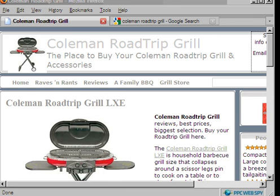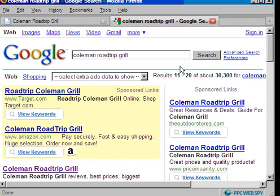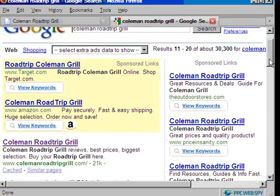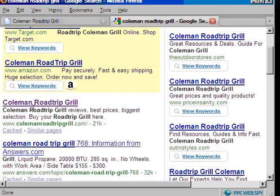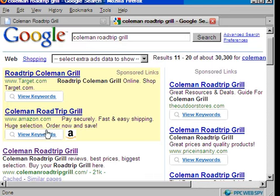Okay, so we know we're better off, but what does that get us? Let's go to Google and search for Coleman Road Trip Grill. And you can see these are results 11 to 20. And here's the first result on the second page, Coleman Road Trip Grill. So in 3 weeks, we're the first listing on the second page of Google.